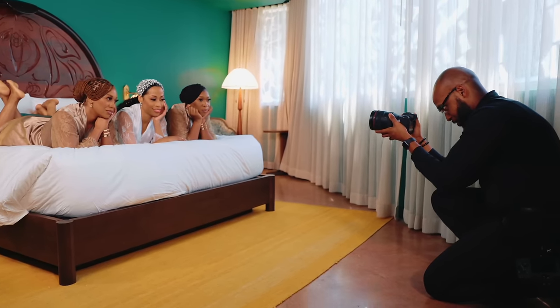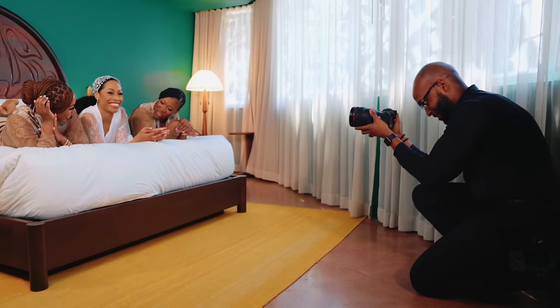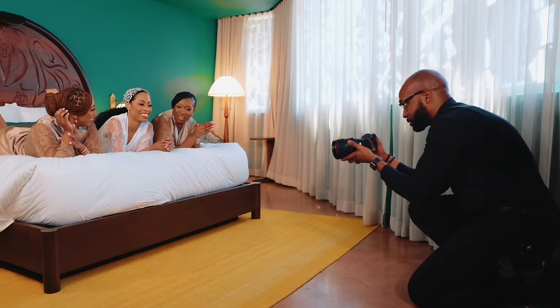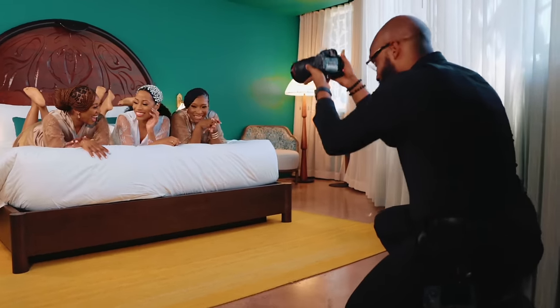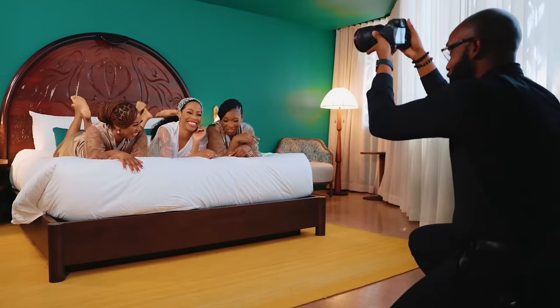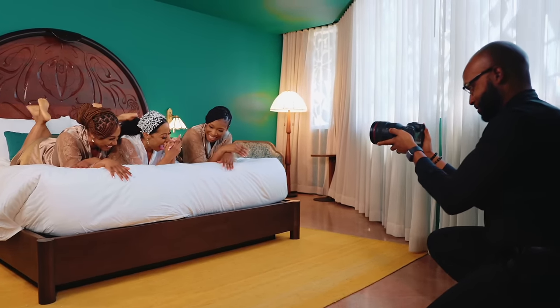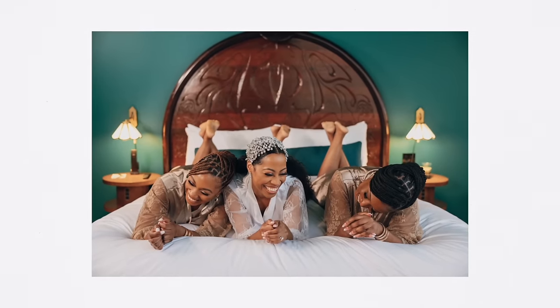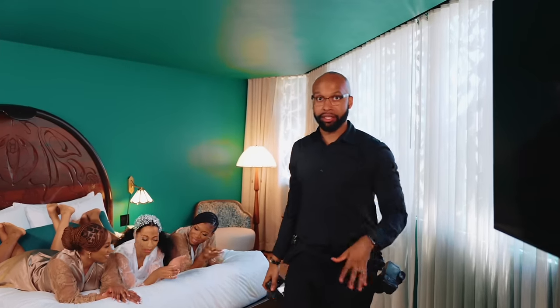Let's get some more laughing, ladies. Some more candids. You with your girls. Yeah, yep. And then just keep going. Candids, cracking up. A few more. Beautiful. Love it. Girls are done. We're gonna have them go back out, get dressed, and wrap up with the bride with some more solo shots in her robe. Then it's time for her to get dressed.